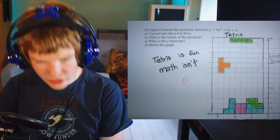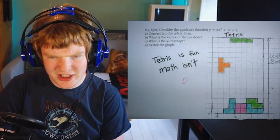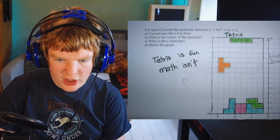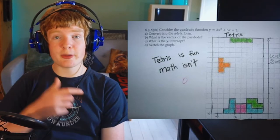15 points. Consider the, oh my goodness. Consider the quadratic function y equals 3x squared. Okay, blah, blah, blah. Tetris is fun. Math isn't. I think this deserves to be in the previous one. Because that's kind of like saying to a teacher that if you had 1 hour to live, you'd spend it in class. Because it would feel like an eternity.